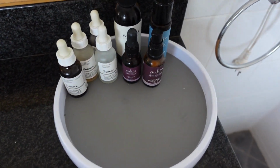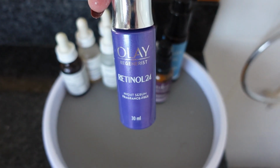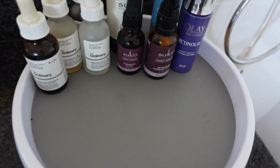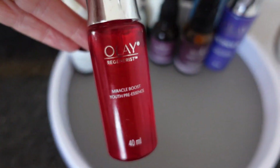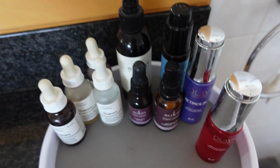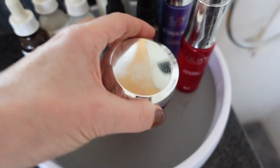Okay, so the Olay Retinol I'll leave out as well. I haven't been using it, mostly because I forget that I even have it. I didn't even know I had this, and I love the Regenerous products by Olay, so I'm going to use that. I don't want to get too full so that I get overwhelmed. This is the Olay night cream that I really love as well, so I'll put that there.